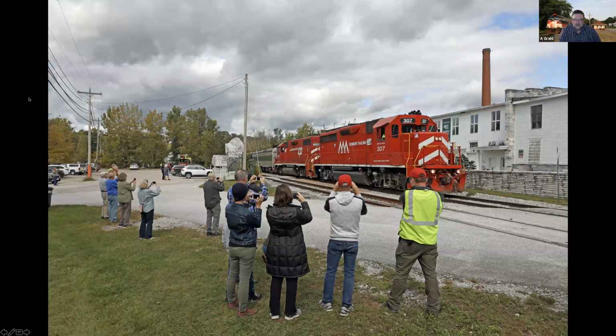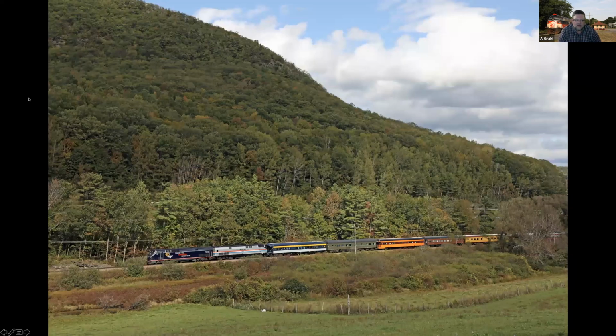Here we are, the AAPRCO train made a stop at the Proctor Marble Museum, and those are passengers from the train taking photos of it during a run-by. Once the train got to Rutland, or Center Rutland actually, the Vermont engines cut off and the Amtrak engines were put on the train to bring it back to Albany-Rensselaer.